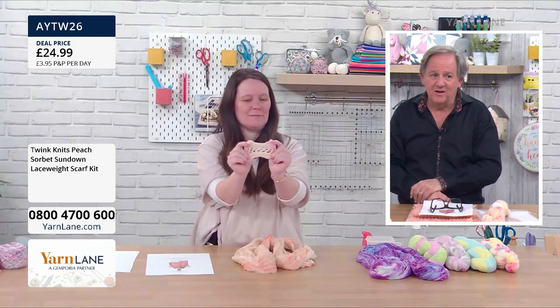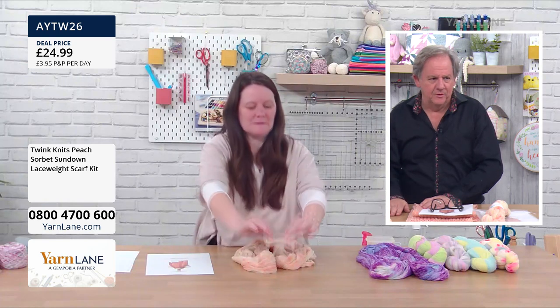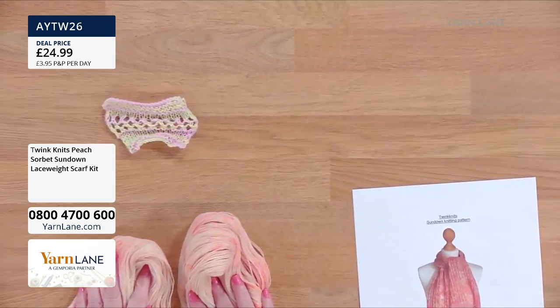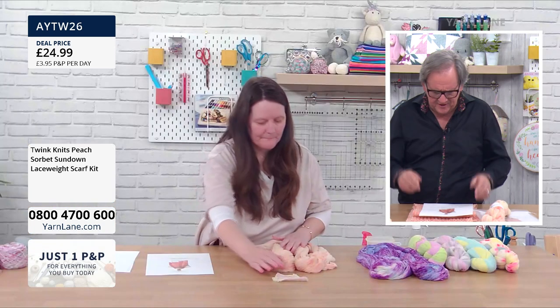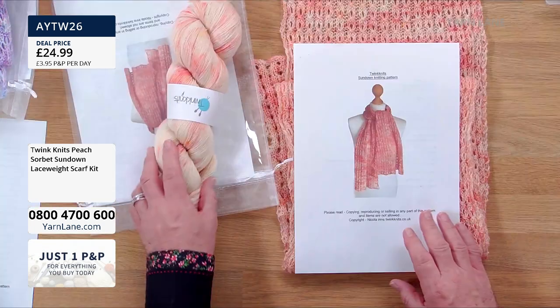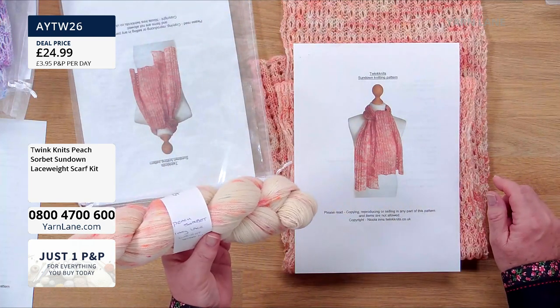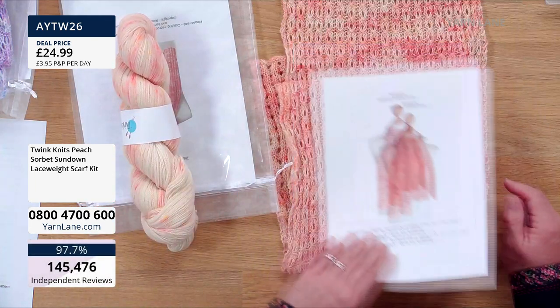But you can see the difference. If you pop it down on the table, there you go. So the top side of that is how it should be, and then the bottom side is the one where you've done it too tight and it kind of curves in a bit, doesn't it? Perfect. So this one is called Sundown. Again, you get the yarn, merino wool. Yeah. Peach Sorbet, 100 grams of lace weight, 800 metres, merino wool.